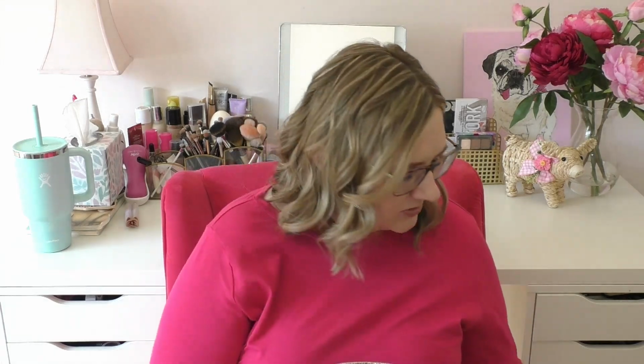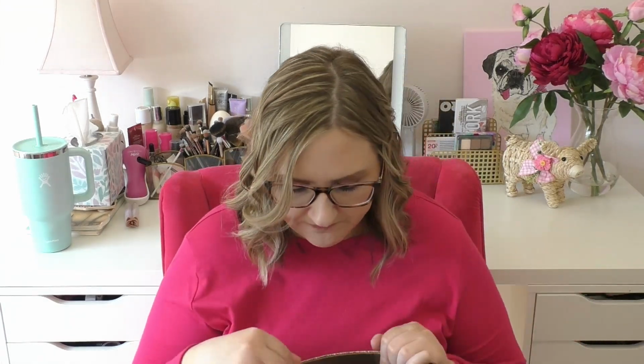I first tried this from Sally's and really, really liked it, and then got it again on Amazon. It's very affordable, but comparable to using a Matrix type product, so I'd absolutely get that again. Really enjoyed it. My hair really liked it too.